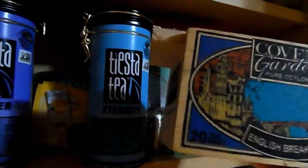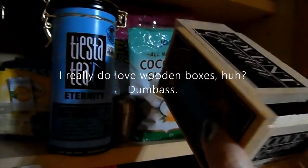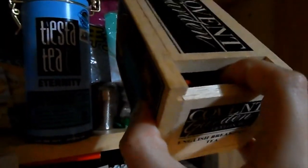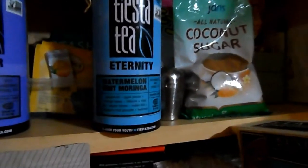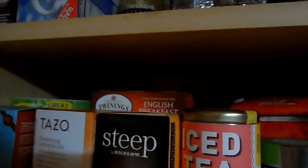But look at this. You see that? It opens like this. Wonderful. And that's actually the tea right there. Hold on a sec. That's actually that Twinings English breakfast. What was I gonna, my tea review, because I'm being an idiot that doesn't know how to write. Great. English breakfast. Black tea, basically.